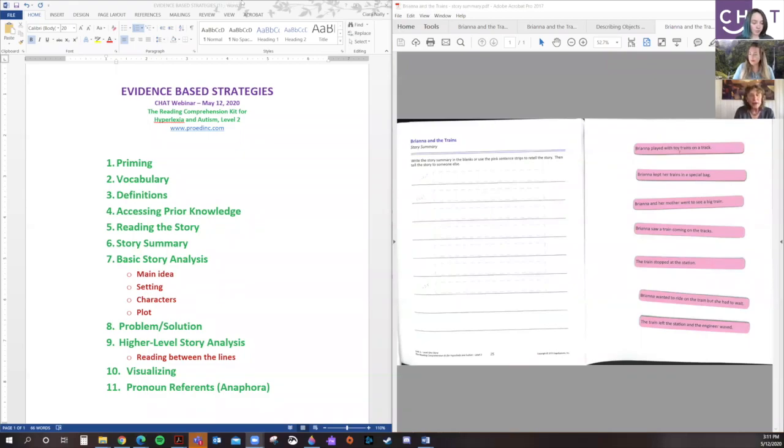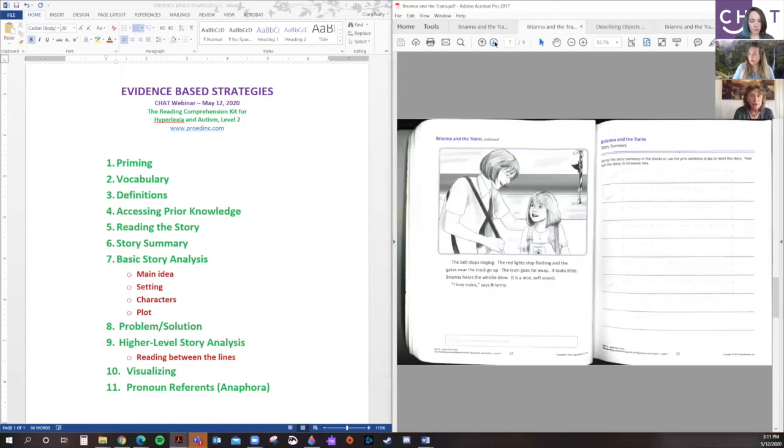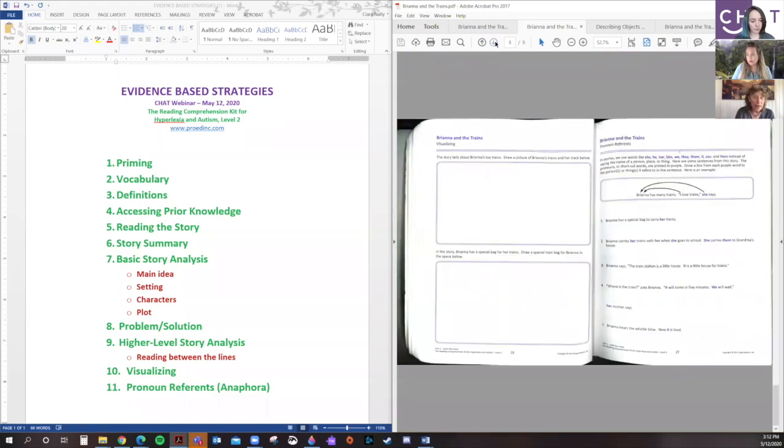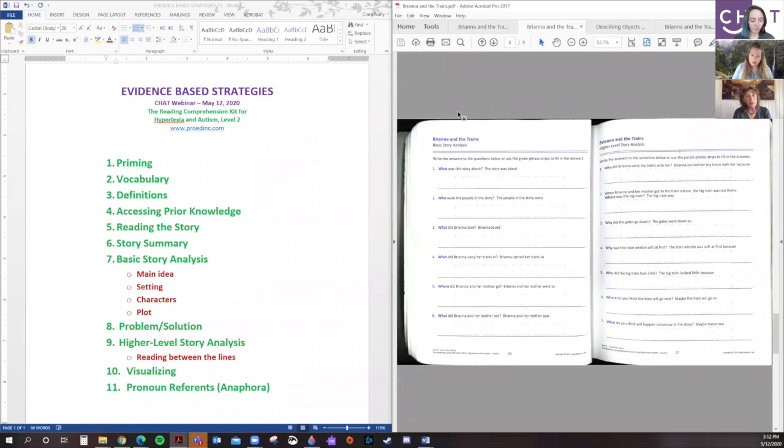And then the analysis, that's finally when the questions come. So that's finally where you talk about the main idea and what this story was about, and then you can have an answer to that. And then where was the story set? In the first book, they visited a train station. So that was one of the things. And who are the characters in the story? So it's the WH questions, and then what happened in the story.